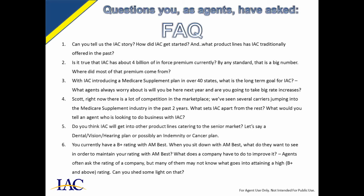Question 2. Is it true that IAC has about $4 billion of in-force premium currently? By any standard, that's a big number. Where did that premium come from? Well, let's divide $4 billion of face amount of insurance from $4 billion of premium. We hope eventually to get to $4 billion of premium, but the $4 billion is in face amount. So what that says is we're not the biggest kid on the block, which is certainly okay with us, because we would much rather be an insurance company that can be nimble, that can be responsive, and be in a position to really drive growth and respond to both customer and field needs in a nimble manner, as I said.